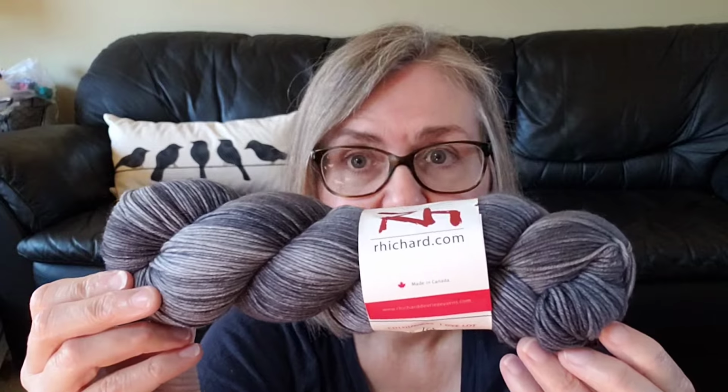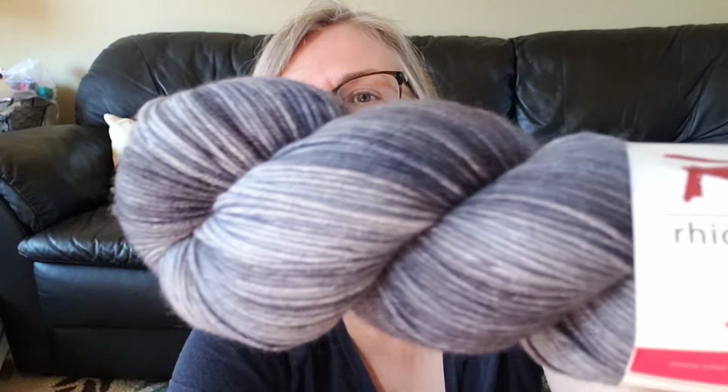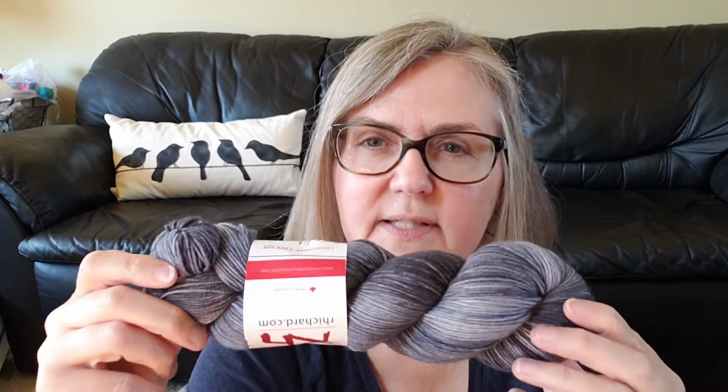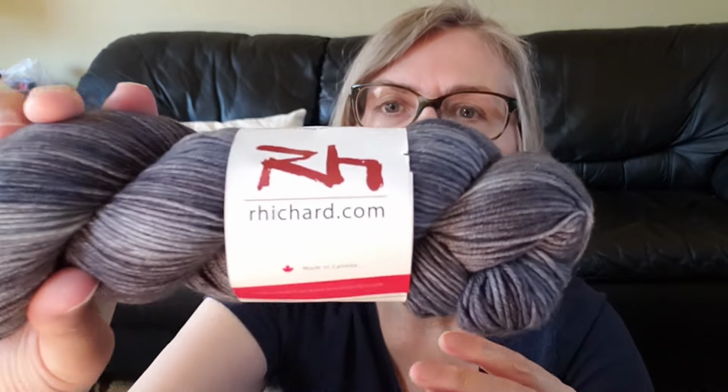This color is called Black Ice, and this is my color of choice. Absolutely, absolutely gorgeous, gorgeous yarn. This is 80% merino, 20% nylon. It is a fingering weight sock yarn, 430 yards, 110 grams, and it is superwashed. He has his own website. I've linked him below. I've seen his work before. Rhichard is just beautiful, and I highly, highly recommend him.